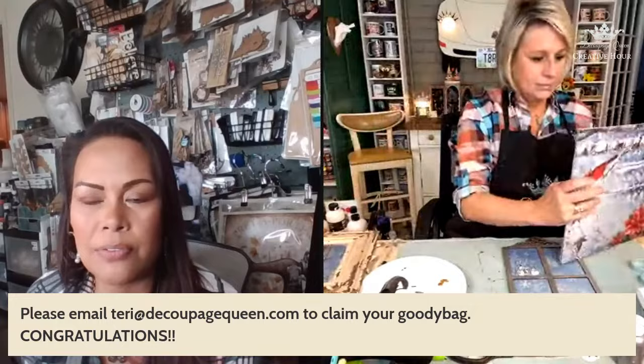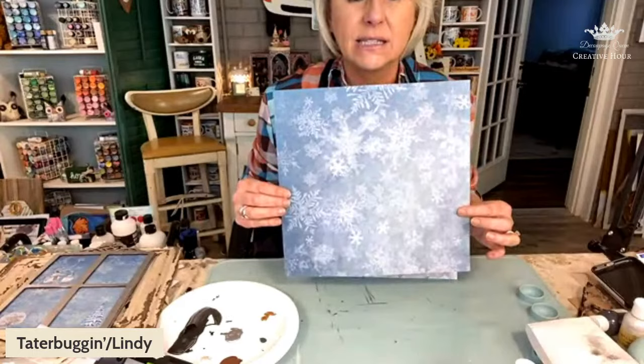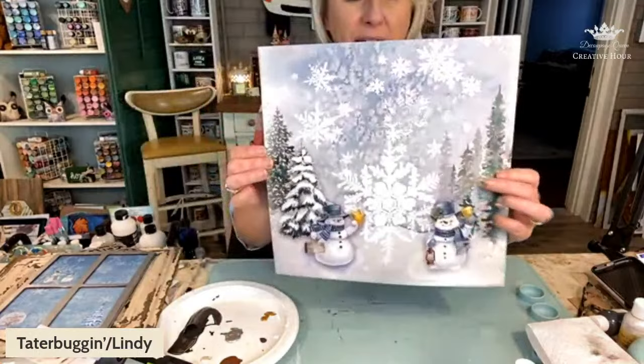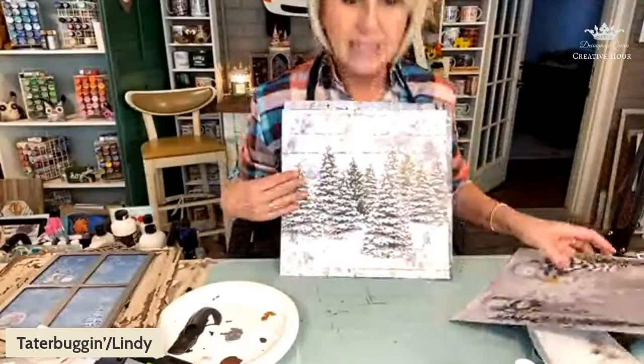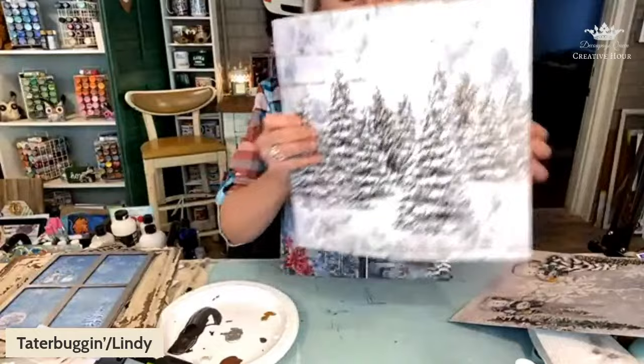This won't take me a minute, but this same paper that I got in rice paper is in this scrapbook paper kit that I got from Decoupage Queen. I have got to make a cute winter junk journal out of these. Look how beautiful these papers are. And y'all, this is high quality paper. It really is. You can hear it. This isn't flimsy scrapbook paper.